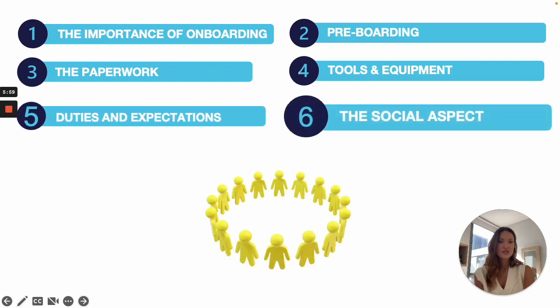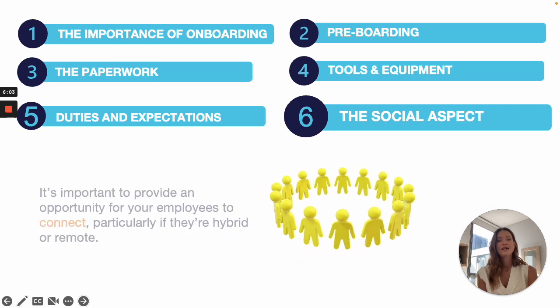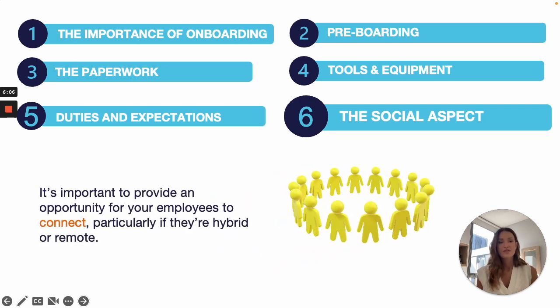Now, the social aspect of onboarding is no less important than the others. It is really crucial to provide an opportunity for your employees to connect, particularly if they're remote or even hybrid. Have a clear owner of the orientation experience. Is it the manager or a HR rep that will walk them through the office, show them where the kitchen is, show them where to get the good coffee and where the best bathrooms are? These are all important things for a new starter.